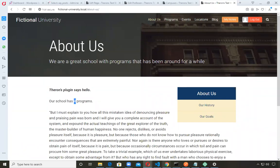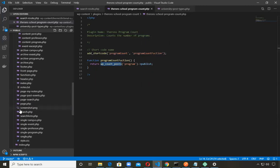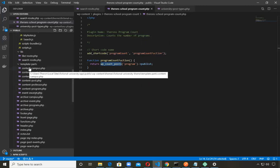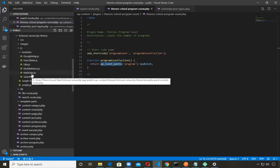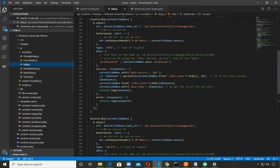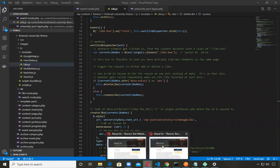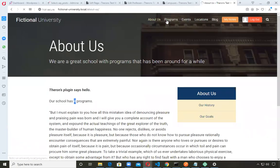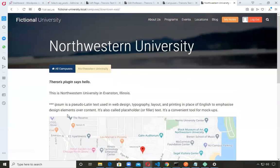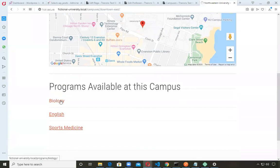Is there anything else that I needed to show? Again, we have our template parts. I've shown you, we have our likes, which there's more to it there. So you can actually like a given professor. Let me try to actually go and find a professor post if I can find one.